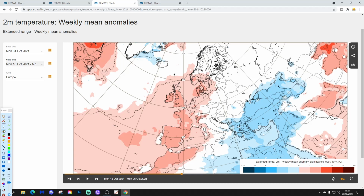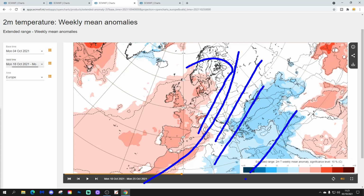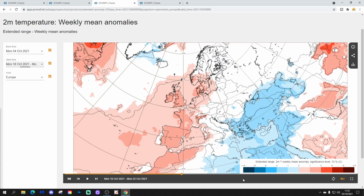Temperature anomalies are still showing a west-east split or northwest-southeast split, so above average temperature anomalies in the west of Europe again, particularly around France and also into Spain and Portugal, northwards to Ireland, into the UK, the Low Countries, Belgium, Holland, Netherlands, many parts of Germany, Denmark, into some parts of Sweden and Norway. We may have a swathe of nearer normal temperatures across far northern and northeastern parts of Europe, and then the southeastern corner again continues to look colder than average, especially Romania and Greece and also Turkey.